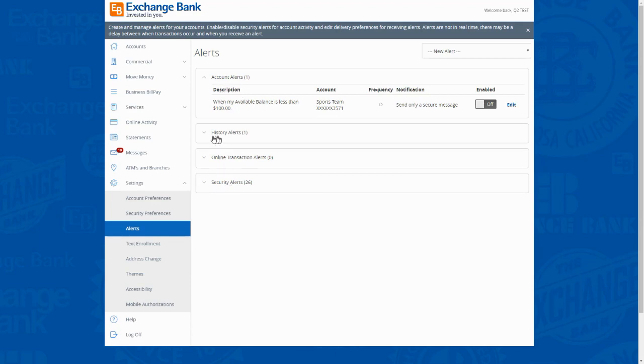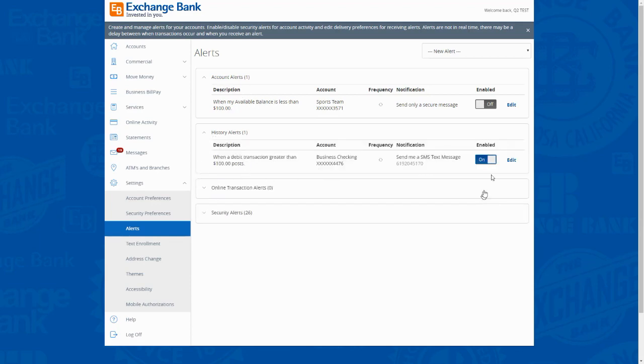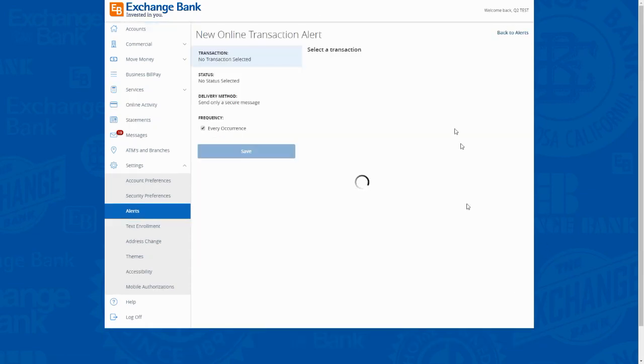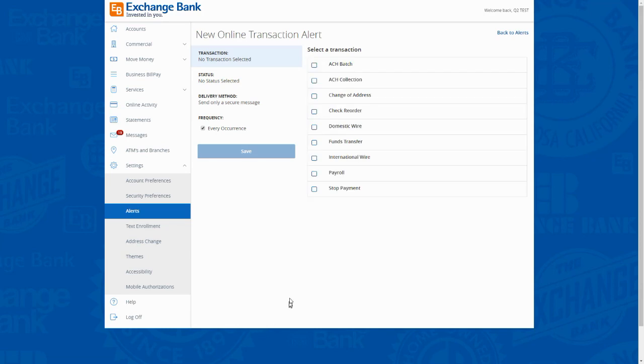Now we see that this alert is here as well. This one's still on. If you want to turn it off, right here, close. Okay, so, and then online transaction alert. I'm sorry, we haven't set any of those up. Let's do one of those just so you can see what that looks like. So we talked about how you might receive a notification that a transaction's ready for you to approve.